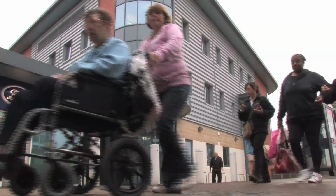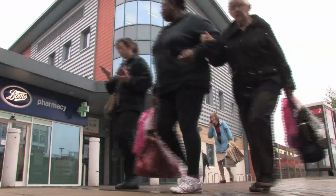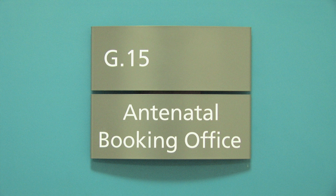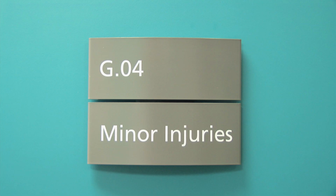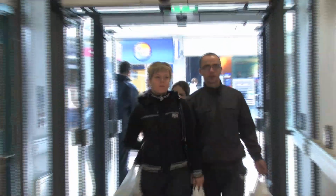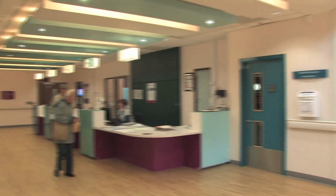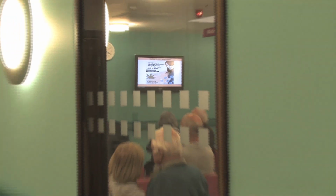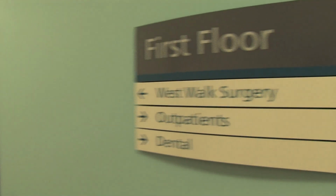The Yate West Gate Centre is all about bringing the highest possible quality of healthcare closer to where people live. There's a large range of services available here at the Yate Centre, and it's a really good example of how we've brought together the expertise from acute hospitals with local facilities so that people can reach those services much more easily. We have, for example, got outpatient clinics in breast care and in respiratory and in many other specialties, which mean that people don't have to travel to hospitals for their follow-up.